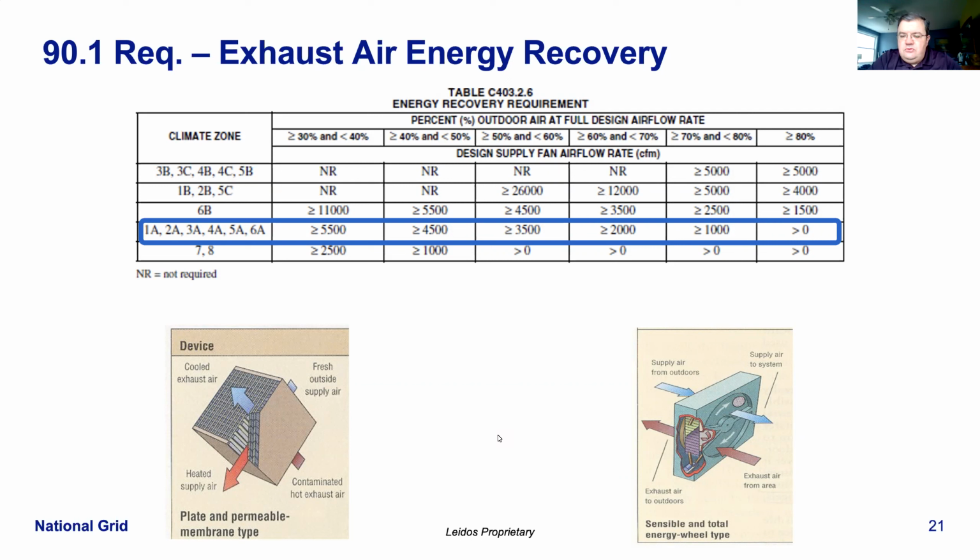So there's great opportunities if you do have an existing ERV system that might be a little dated. You can improve that, replace that with a much more efficient option. And as Mark will talk a little bit later, those would potentially be eligible for incentives from your local utility as well.